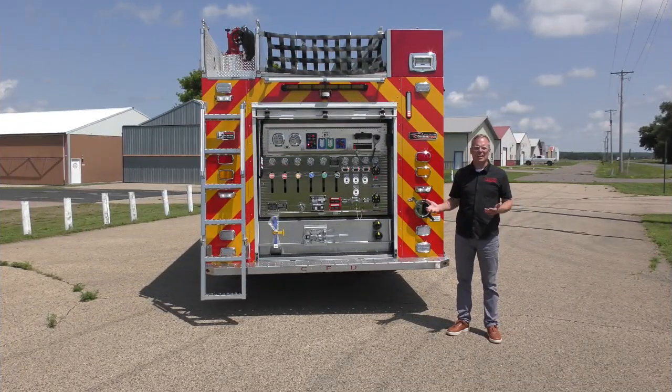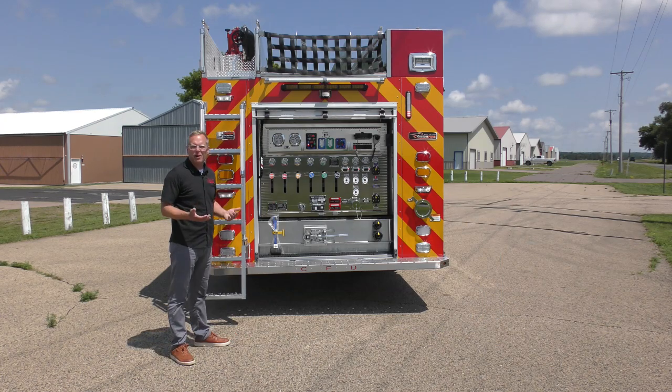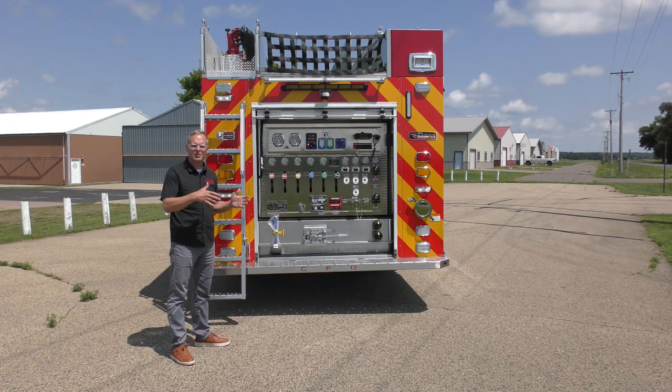I mentioned at the beginning that this has a rear mounted Waterous full-bodied 1500 GPM fire pump. The model unit of that is a CSU. It's the fire pump typically associated with midship applications. However, at CustomFIRE, we've been placing midship fire pumps at the rear of the truck for over 30 years now, and it works really well.